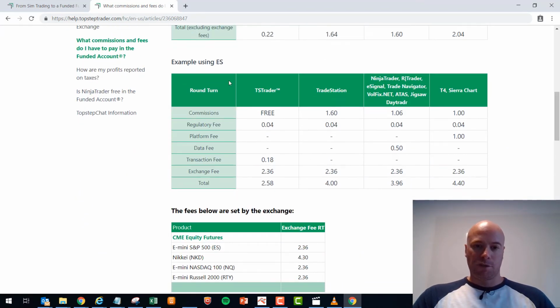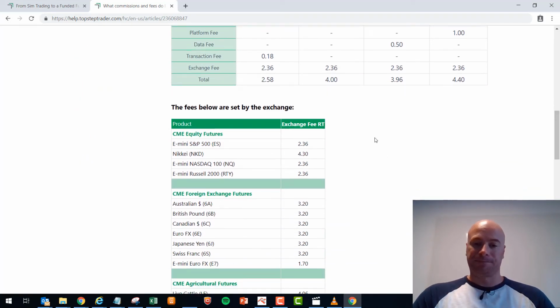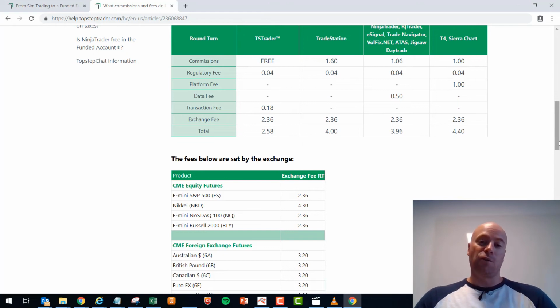So we have commissions, regulatory fees, transaction fees, exchange fees. This is a lot of fees to pay for us, considering, in some accounts we only have $1,000 drawdown. We could be paying here a lot of fees per round turn. So this again is a slight negative for TopStep Trader because they force you to day trade, they force you to open and close positions. You have to close your positions at the end of every day. Every time you're opening, every time you're closing trades, you're paying commissions. You have to pay, like I said, all of these fees per trade.